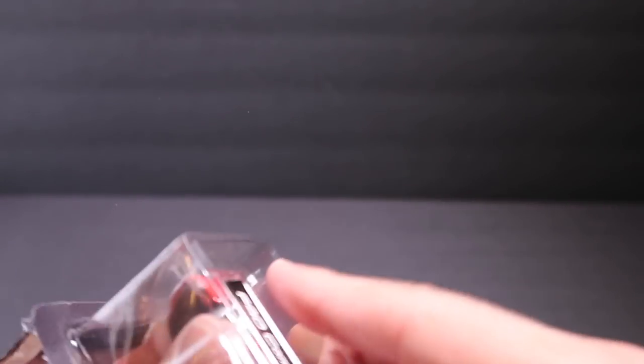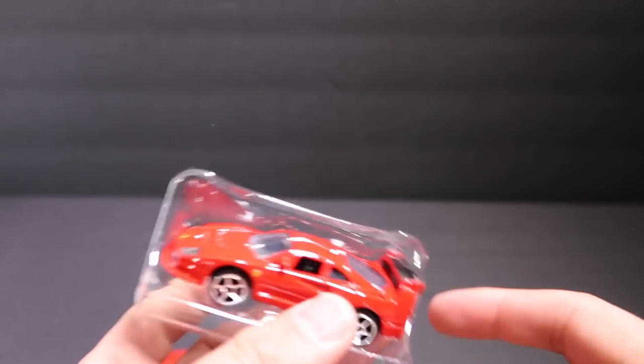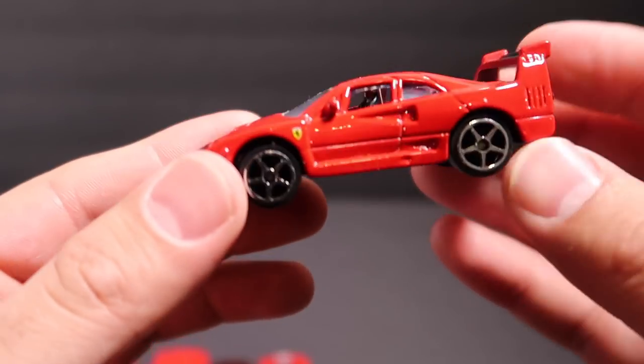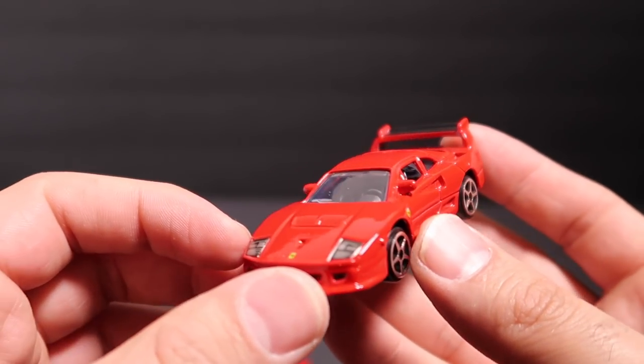Whoa, there we go. Try and get this one out. Ooh, this one's tough to get out here. There it is. And then we'll pop it out of here. All right, there we go. So there is the F40.